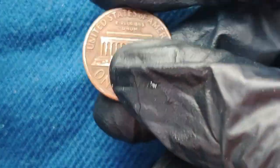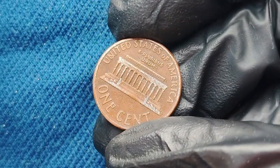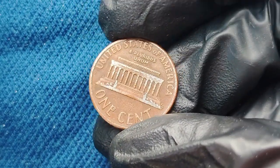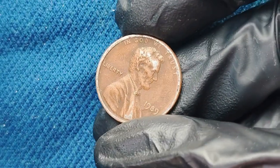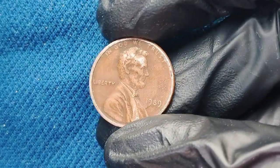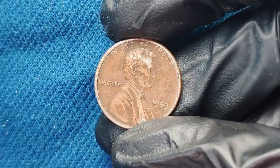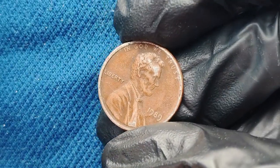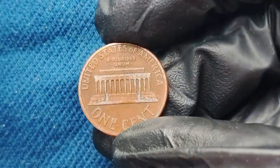But how could a coin minted over 3 decades ago suddenly hold such staggering value? It all begins with the subtle errors, the tiny, nearly invisible mistakes that set this penny apart from every other Lincoln cent minted in 1989. Imagine a coin that looks almost identical to the ones in your pocket. But if you know what to look for, it screams rarity. These errors aren't obvious at first glance.